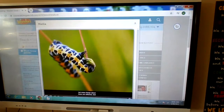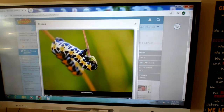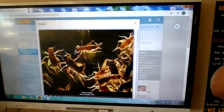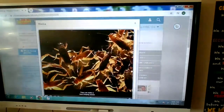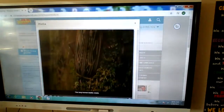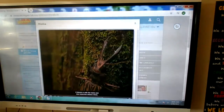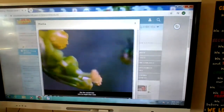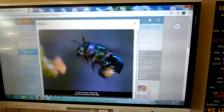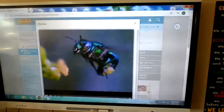All insects have the same basic body parts, but many things about them are different too. Caterpillars have different colors and patterns on their bodies as they creep along on branches. These crickets hop and jump a lot. They can make a loud chirping sound by rubbing part of their wings against each other. This long-horned beetle crawls. It blends in with the rocks and tree branches where it lives. Many insects can fly, like this orchid bee with its bright blue color. As you can see, insects may have the same basic body parts, but each kind of insect is special.